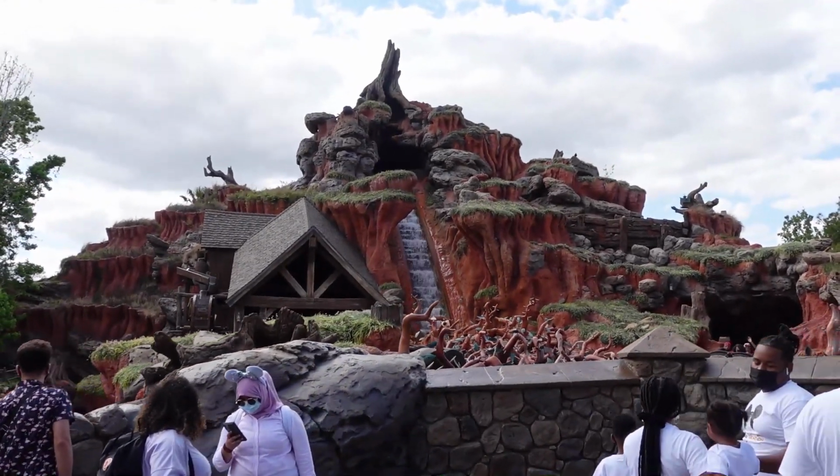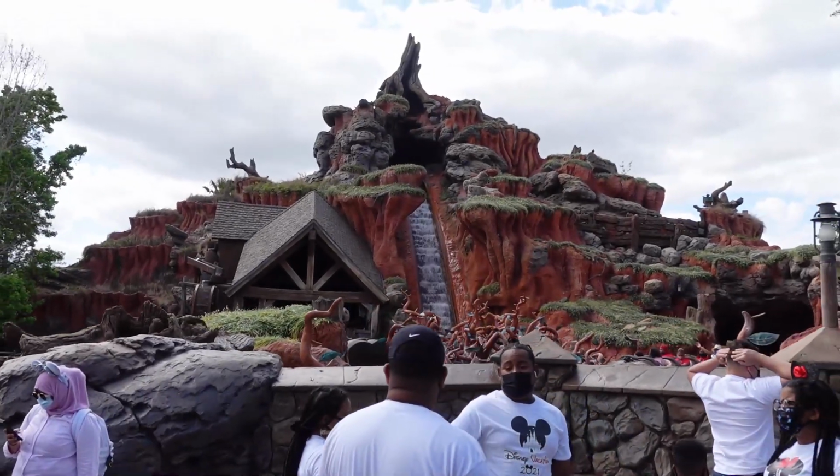I will let you know that this is also a great location for a photo. So if you have Memory Maker, they will take your picture as you drop. It's also a great place for friends and family who are not going on the ride to kind of stand in front of the ride, and they can take a video and a picture of you actually falling. So it's really cool for that.